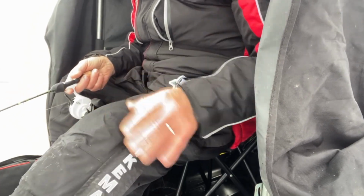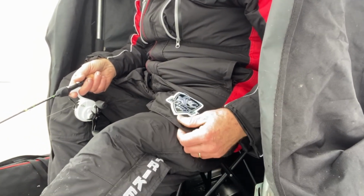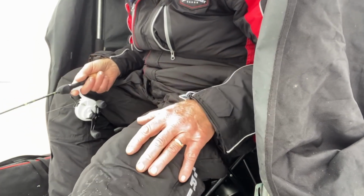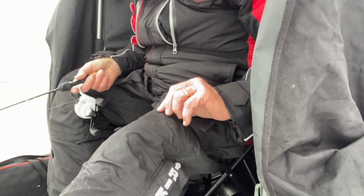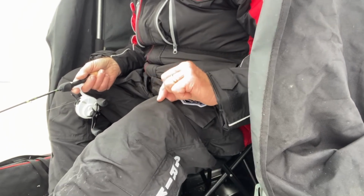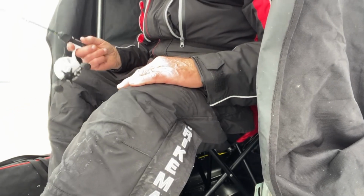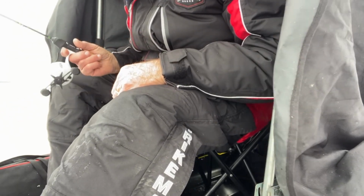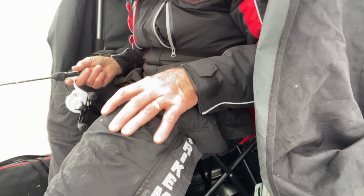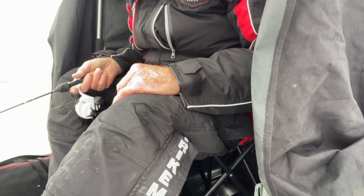This is my first year wearing the Striper Master ice suit, and I'm really impressed with it. It's Ice Force from Rapala. Besides it being really comfortable and very roomy, the one thing I really like is that on the knees they have a thin foam inside that goes from above the knee down almost halfway down the leg, which is great when you're kneeling down on the ice. I do that all the time, especially landing a fish, or when I have to get close to the water. So having that extra padding is really nice because it keeps your knees dry and comfortable.